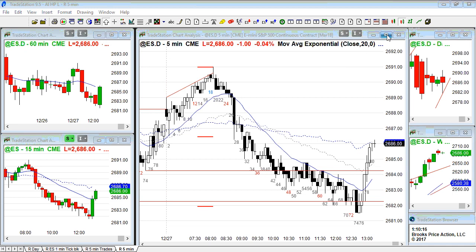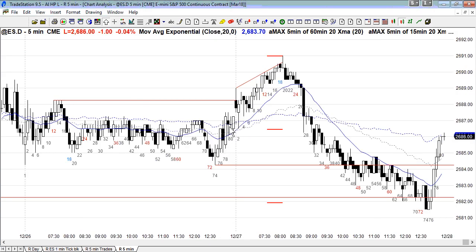Question about reviewing the day from an always in perspective. As I said on the open, we're always in long from yesterday's reversal up, but I think it was not clear until the close of 8. So always in long, close of 8. Get out below 19 or below 21. Aggressive bears would sell below 21, or they'll start to sell closes.